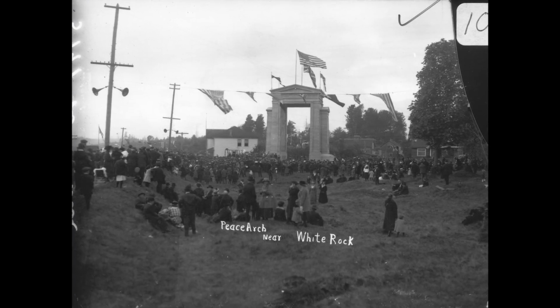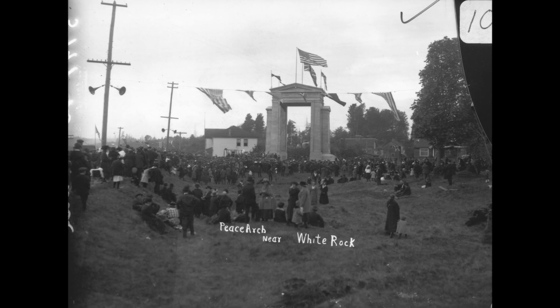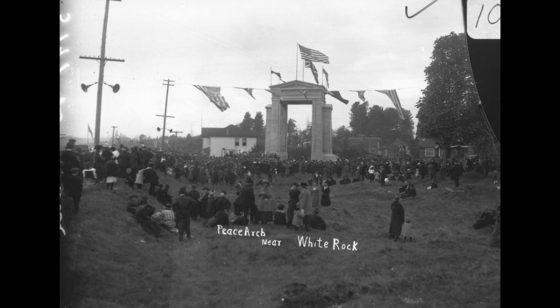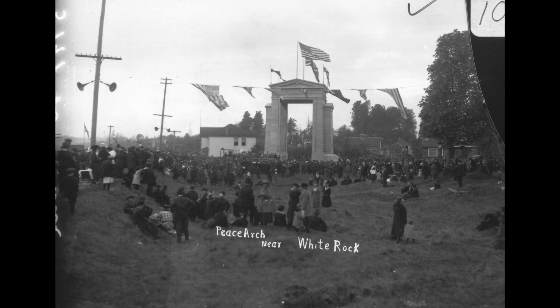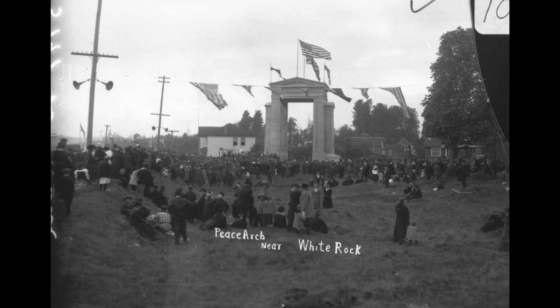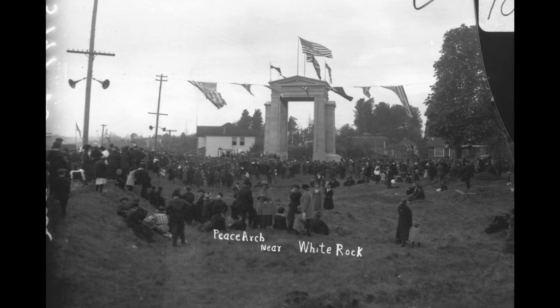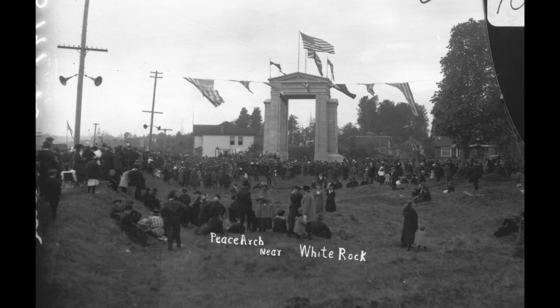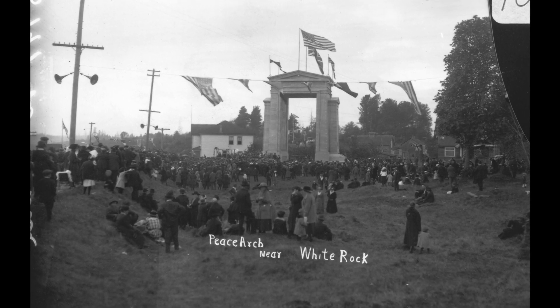Next came the Peace Arch. It was meant to be completed in 1914 to celebrate 100 years of peace between Canada and the United States following the end of the War of 1812. But it was delayed until after the First World War and officially opened in 1921.